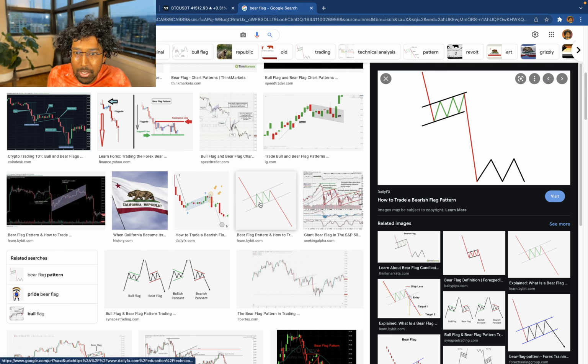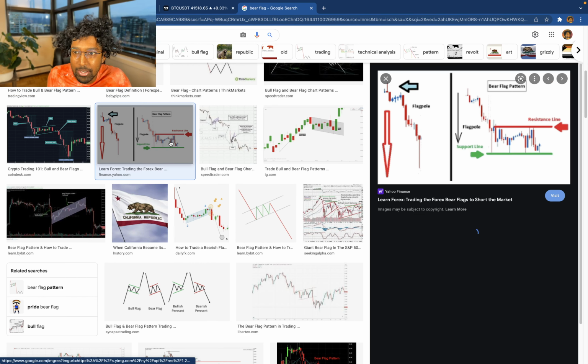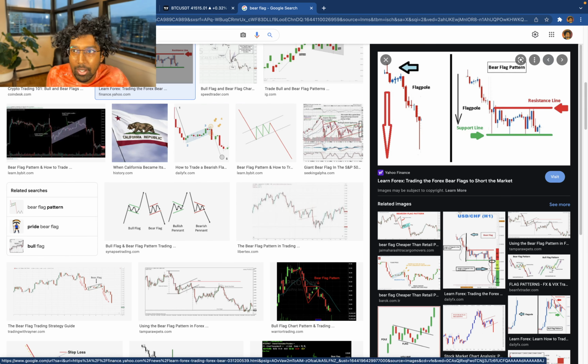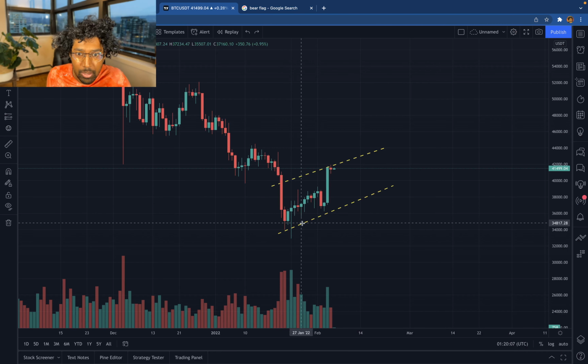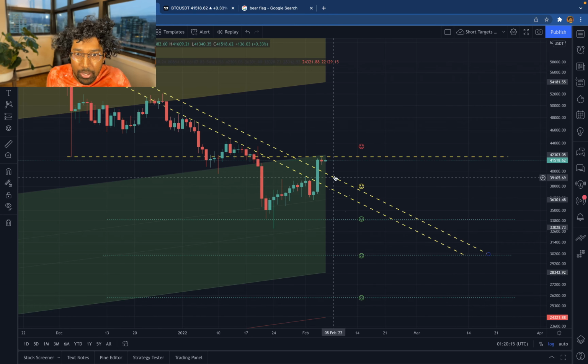How many times do you need to bounce? It looks like you've got to go 1, 2, 3, 4, 5, but that's not absolutely clear. It doesn't seem like it's that hard a rule. You can see it's like a reverse flagpole sort of thing with resistance and support, and that's kind of what we have. We have support, this dotted line, and we have this resistance line, which is actually horizontal rather than diagonal like that. But we get the idea.